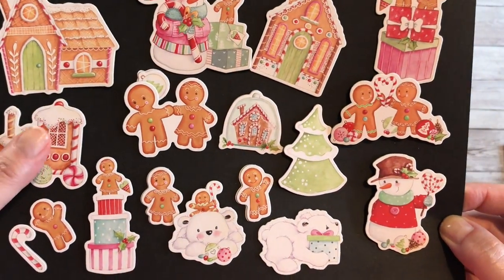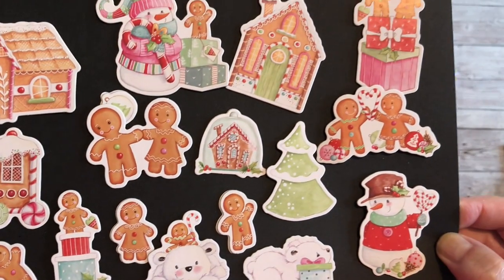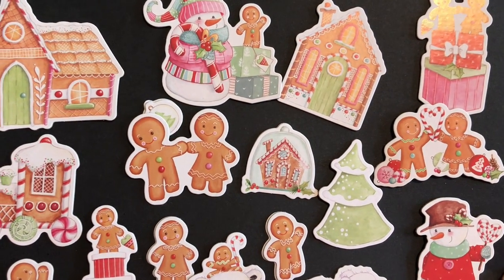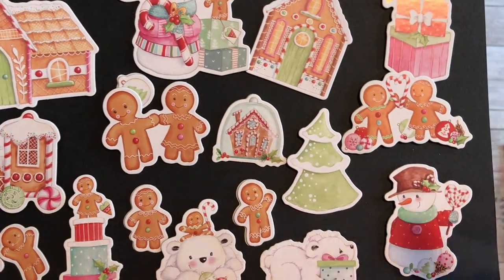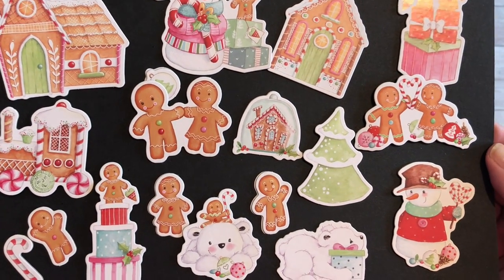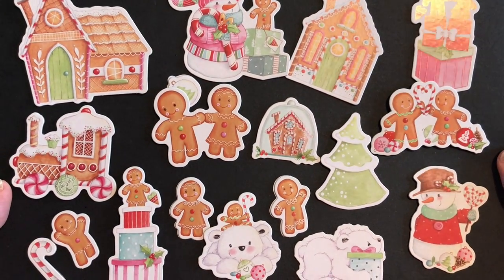So this is self-adhesive. Craft Consortium have changed them slightly. They're brilliant quality. I personally still add a little bit of glue to them, but it's not strictly necessary. But can you see the gingerbread houses? And I love this one here in a dome. My daughter has to have a gingerbread house every year for Christmas, so this is going to tick that box for her.